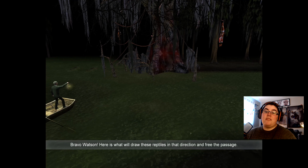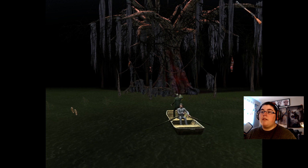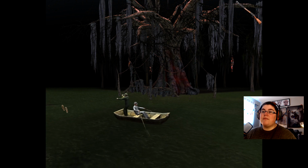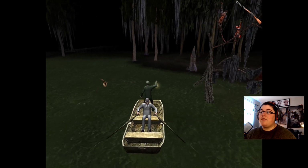Bravo, Watson. I am such a good shot. Here is what will draw these reptiles in that direction and free the passage. Much better. But let's hurry and get ourselves across before they're still there. Oh, they just vanished. Oh, there's one. We hit it with the boat. That's good. I'm sorry, Mr. Alligator.